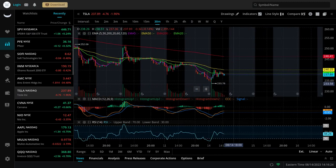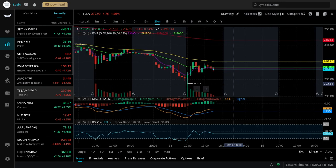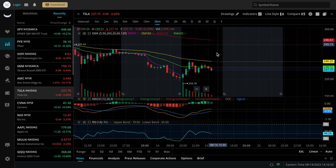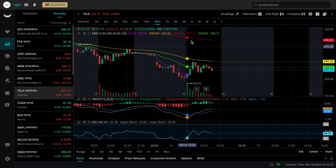And I think Tesla is going to get a push up to fill this gap by tomorrow or so. Over the next few days, it's going to come back up to the 242 plus area. And eventually, if it breaks that, I could see 245 to 246 coming over the next couple of days. I'm leaning more bullish on Tesla.